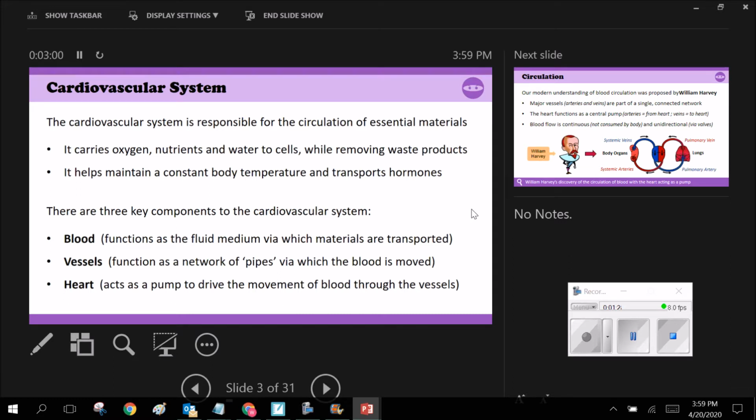It's responsible for carrying around all the important stuff you have floating around in there, like lipids, carbohydrates, all that good stuff, transporting it through your bloodstream and getting it to where it needs to go. So it's going to carry oxygen and nutrients and water, and it's going to get rid of all the bad stuff and transport it to things like your kidney, which is going to filter out your blood and make sure that you don't have any of that stuff floating around in you.